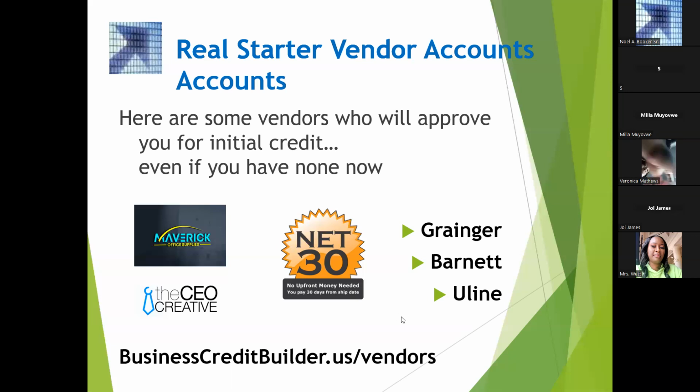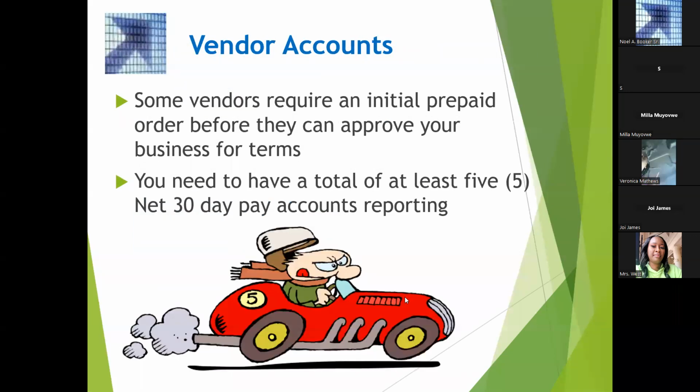So this is the move. The idea here is to get 5. Some vendors will require an initial prepaid order before they can approve your business for terms. You will need to have a total of at least 5 net 30 payday accounts reporting.